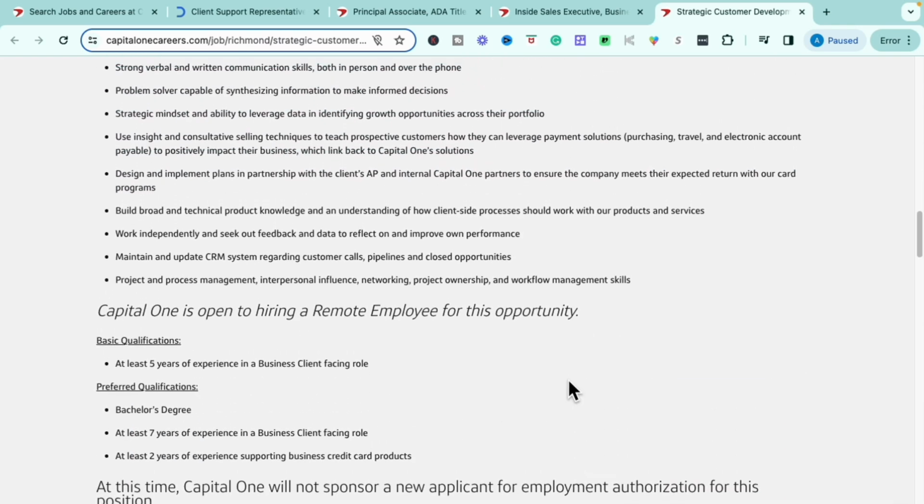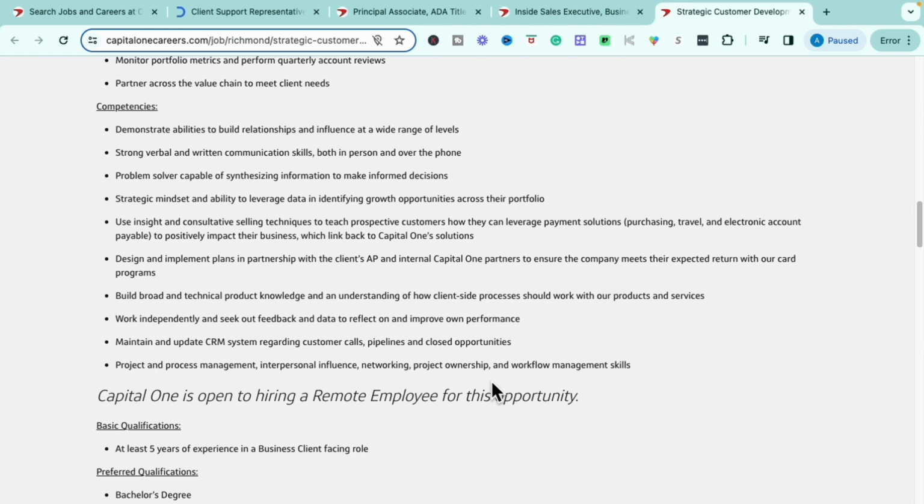Now, some of the keywords that you're going to want to use for this role are things like influencing, being able to influence business decisions, understanding growth opportunities, handling and managing business portfolios, building relationships with a wide range of customers, clients, entrepreneurs, and business owners, right? Those are some of the key things that you definitely want to use.